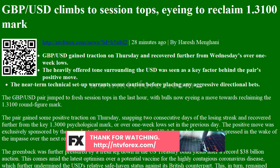Moving ahead, market participants now look forward to the release of the U.S. initial weekly jobless claims. The data might influence the USD price dynamics and produce some meaningful trading opportunities later during the early North American session.